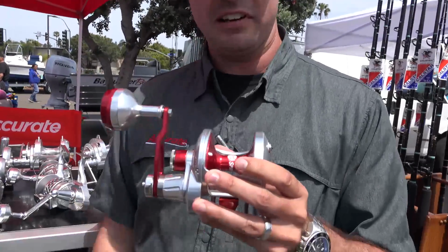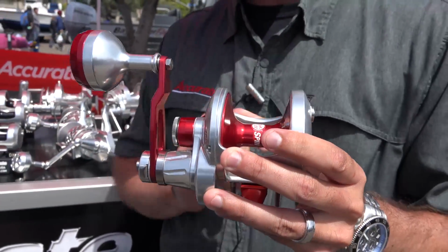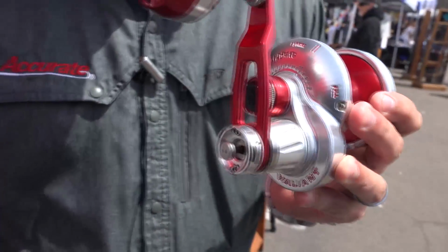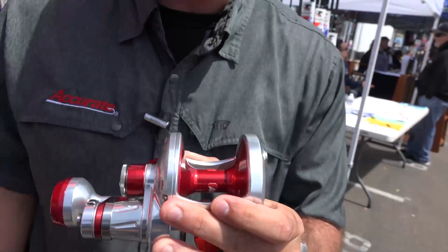They're all aircraft-grade aluminum. We have the new upgraded twin drag systems on the inside here, oversized stainless steel anti-reverse bearings. This is our two-speed model. And we have the updated clicker system.